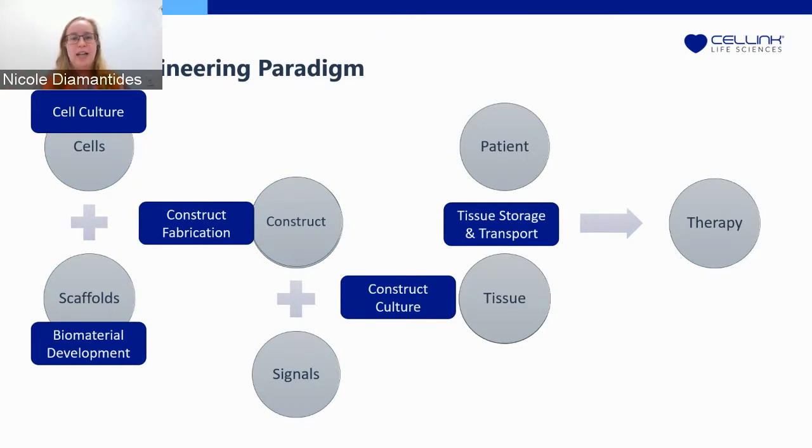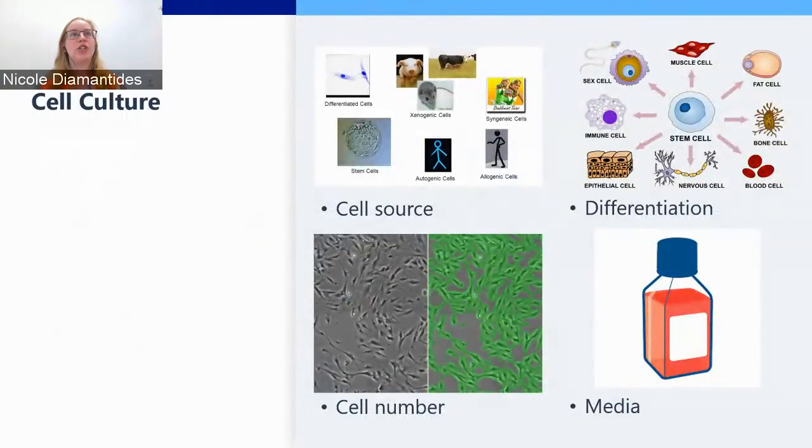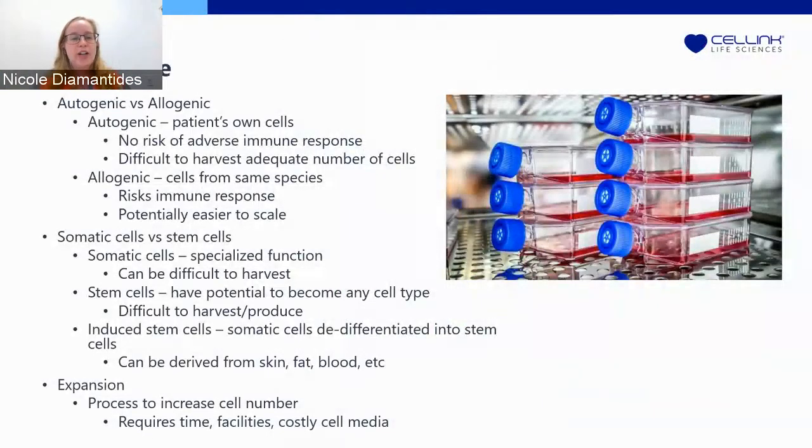So I'm just going to go through this stepwise in order. Looking at cell culture, some of the areas we need to think about are the source of the cells, how differentiated these cells are, how many cells we need, what kind of media will be used. And if we think about cell source first, for example, we can use either autogenic or allogenic cells. Autogenic means that these cells are actually coming from the individual patient who will eventually be implanted with this tissue. And the advantage of using these kinds of cells is that because they start from the patient, you have no risk of an immune response. So they're very safe to use in that regard, but unfortunately they can be difficult to harvest, especially at the potential cell number that's needed.